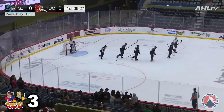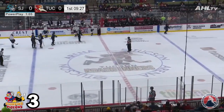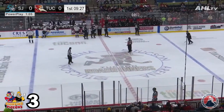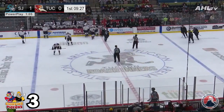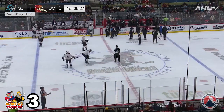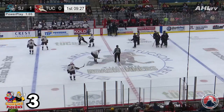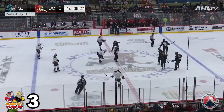William Eklund, who's used that move a handful of times already this season, finally catches in, as he gets around the defender with a spinorama move and takes it straight to the paint and is able to dribble it past John Gillies to give the Barracuda a power play goal at the 10:33 mark.